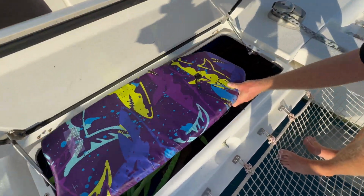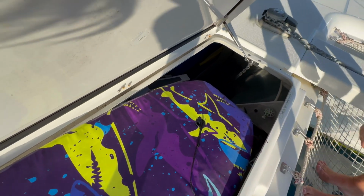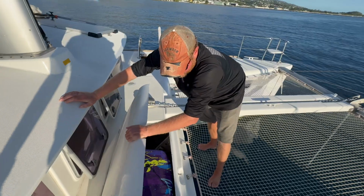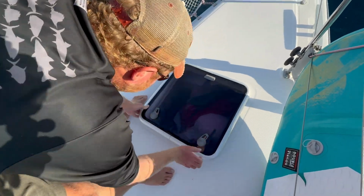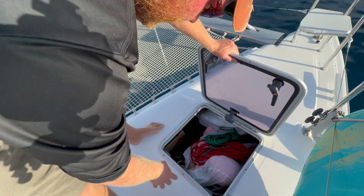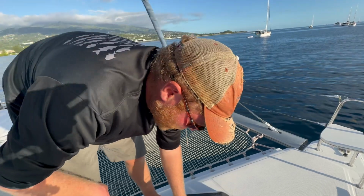We got a lot of fenders, a hose pipe, some chairs in there, but a lot of good storage over here. Over here is where the chain stores. We've got 425 foot of chain. We anchor in some deeper water in the Pacific, so we wanted to have enough. Here's the other side right here. We got our downwind sail in here and our lines for it. Also threw some toys from the kids in because we got family coming into town. We're trying to make a little more room. Just good storage space right there.